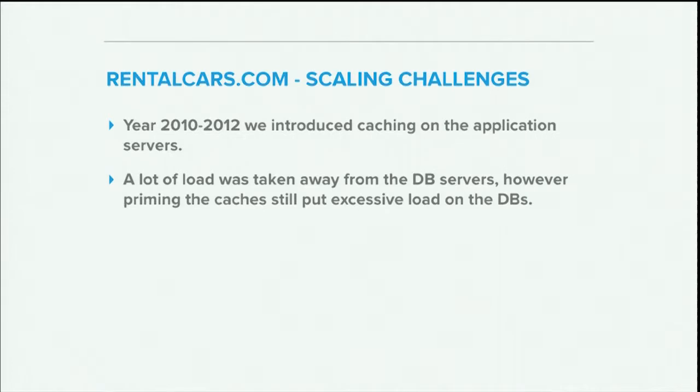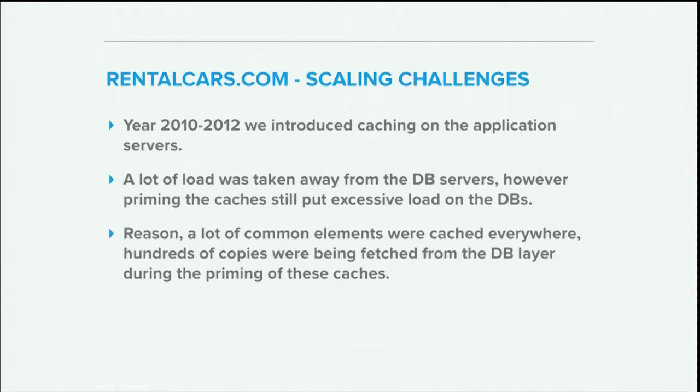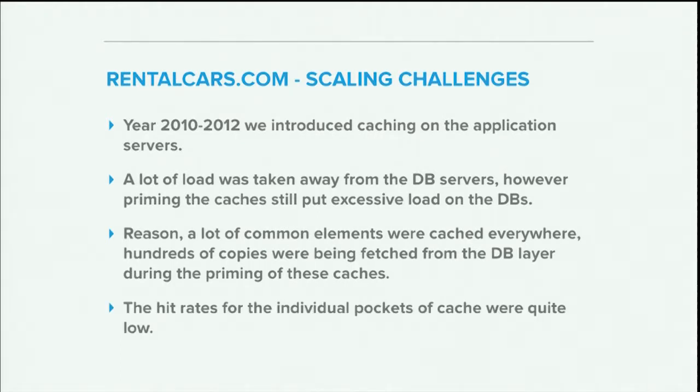But still, when the app server was started up for the first time, the cache would be loaded with things for the first time from the database. That would take a long time and put excessive load on the database layer. We had many individual pockets of cache, so lots of common elements were cached everywhere. Hundreds of copies of each data element were being fetched too many times from the database. So the hit rates for these individual caches were not really very good.